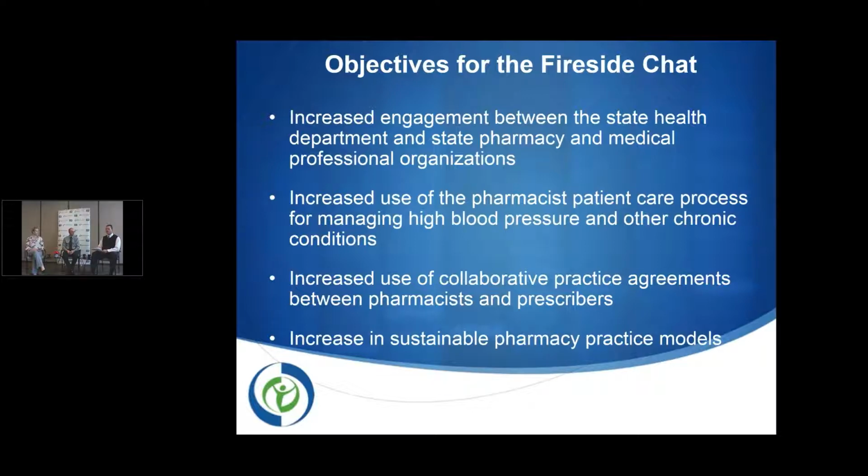Please know that the goal of this initiative was fourfold. Overall, we want to increase the number of engagements between pharmacy at the state level and the state health department. We want to increase the use of the pharmacist patient care process for the management of high blood pressure. We want to increase the use of collaborative practice agreements between pharmacists and physicians, and we want to increase the number of sustainable pharmacy practice models.